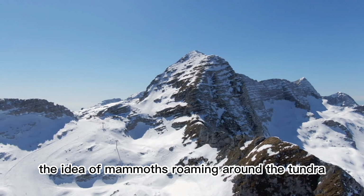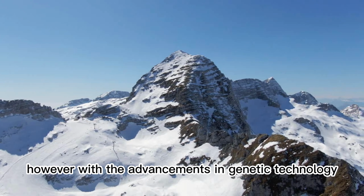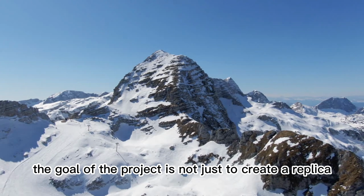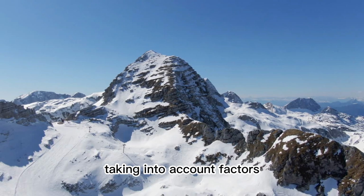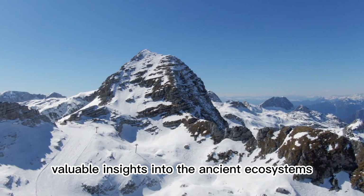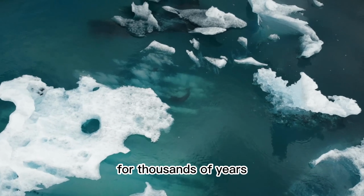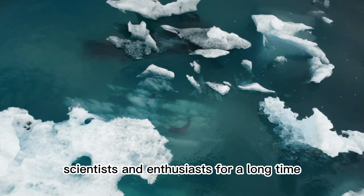The idea of mammoths roaming around the tundra gives us just a glimpse of the herds that once roamed in the same areas thousands of years ago. However, with the advancements in genetic technology, scientists may soon be able to bring back these majestic creatures from extinction. The goal of the project is not just to create a replica, but to recreate a mammoth that is almost identical to the original species, taking into account factors such as their physical appearance, behavior, habitat. This could provide valuable insights into the ancient ecosystems of the Earth as well, potentially helping to restore balance to modern-day environments. The woolly mammoth has been extinct for thousands of years, but the possibility of its revival has been a topic of discussion among scientists and enthusiasts for a long time.